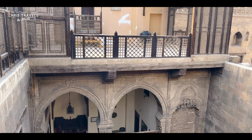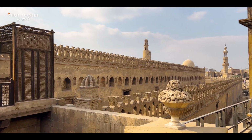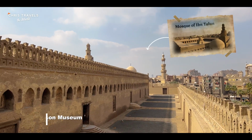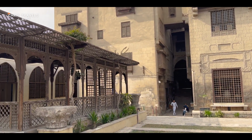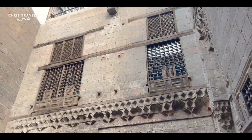Our journey begins at the very location where the James Bond movie The Spy Who Loved Me was filmed. This fascinating place is the Gayer-Anderson Museum, nestled next to the Mosque of Ibn Tulun. This museum, also known as Beit el-Kritliyya, is a stunning example of the Islamic courtyard houses favored by Cairo's successful merchants, traders and other men of means during the 16th and 17th centuries.